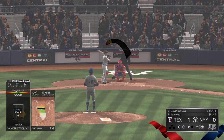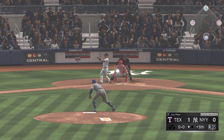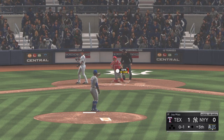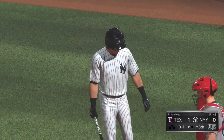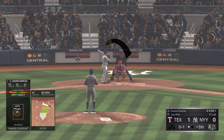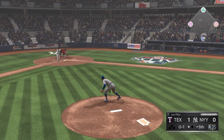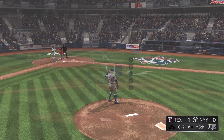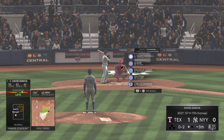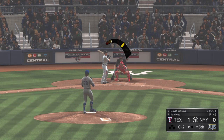The catcher, number 13. In now, Deivi Garcia. As he lines it hard to the right side, but out of play. He's 0 for 1 thus far. Barely able to make contact. Down 0-2 now. No runs, just 1 hit, and no errors for the Yankees so far.